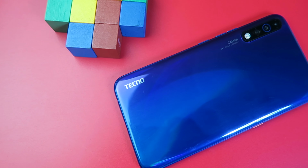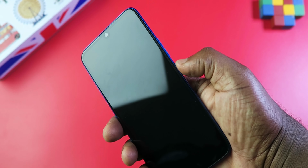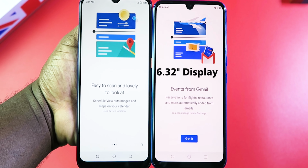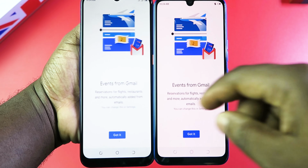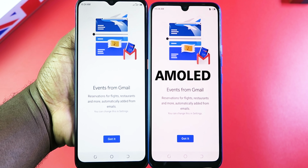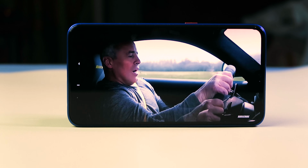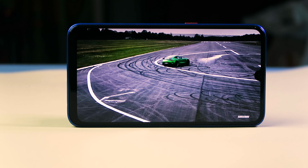The Tecno Camon 12 Pro is a stunning device. If you type a lot on your smartphone, you will appreciate the size of this device and it feels natural to hold. The Camon 12 Pro has a 6.35-inch display, while the Camon 12 has a 6.52-inch display. Yes, the Pro has a slightly smaller display, but you get the AMOLED display on the 12 Pro compared to the IPS LCD display on the Camon 12. AMOLED displays look better, full stop.